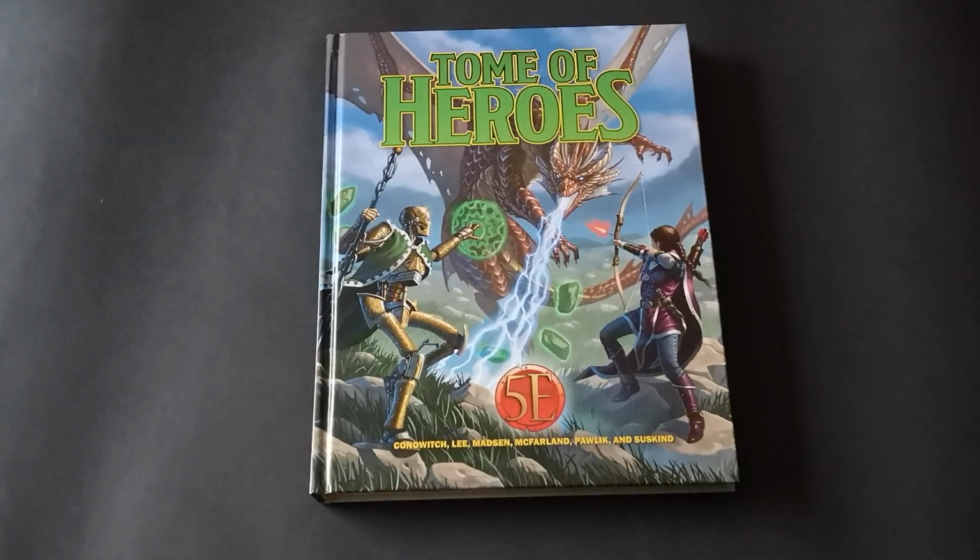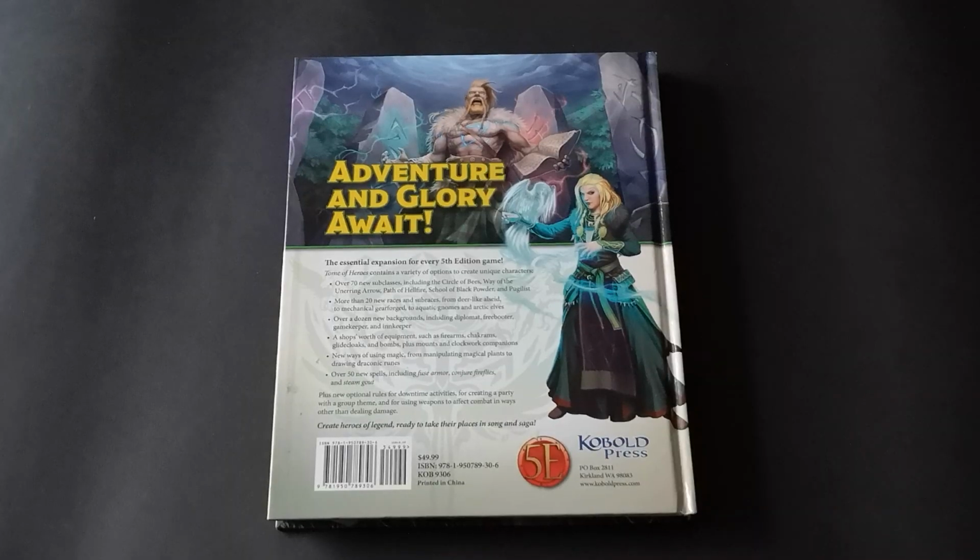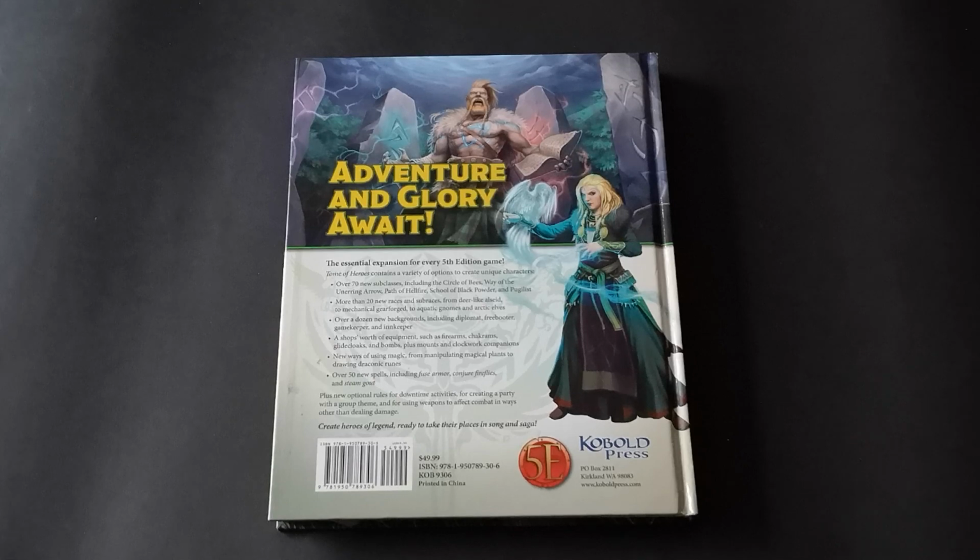Today I'll be reviewing the Monk Way of the Dragon, a monk subclass from Tome of Heroes by Kobold Press. For those of you who don't know, Tome of Heroes is a book for D&D 5th edition of the game, containing over 70 new classes, 20 new races and sub-races, a dozen new backgrounds, and over 50 new spells, along with magic items, draconic runes, magical plants, and activities for downtime.